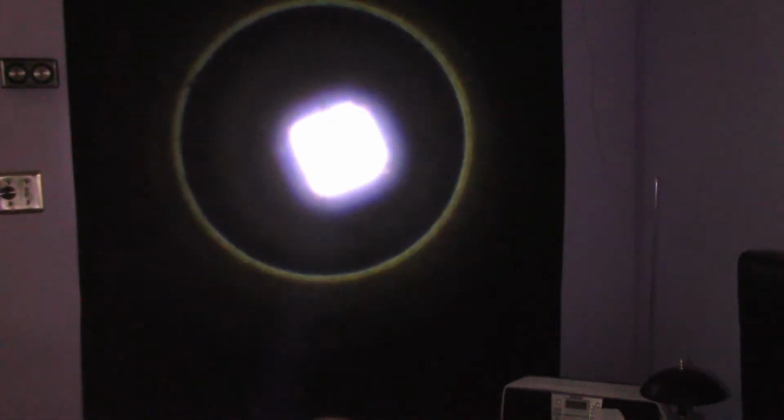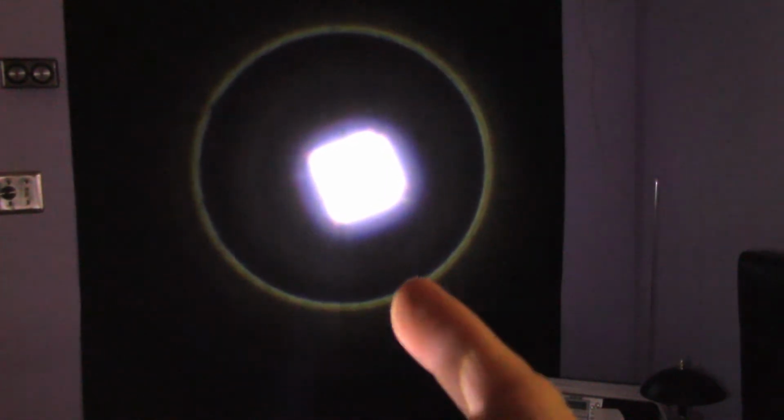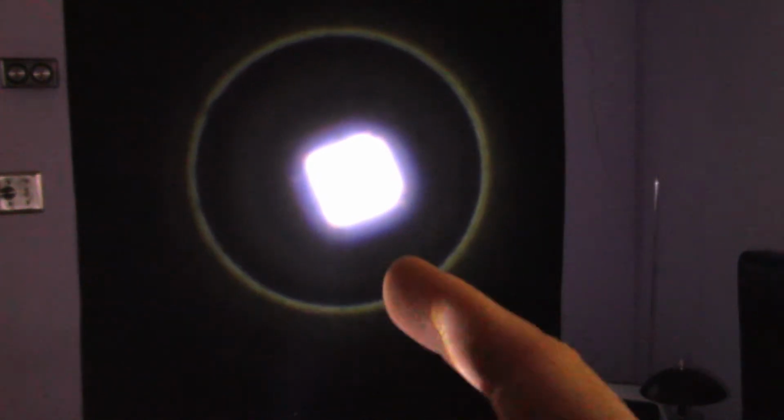Because this has a square LED in it, when you go all the way out with the focus, you get that square beam at your point of focus, and you get a little arc ring that goes around it. As you play around with the focus, you can almost get the actual LED to focus really close, so you can see the outline of it. If you look through the lens of the light when it's off, so you don't blind yourself, don't look at this light directly, you will see that the LED inside is square, and I'll show you that just before I end the video.